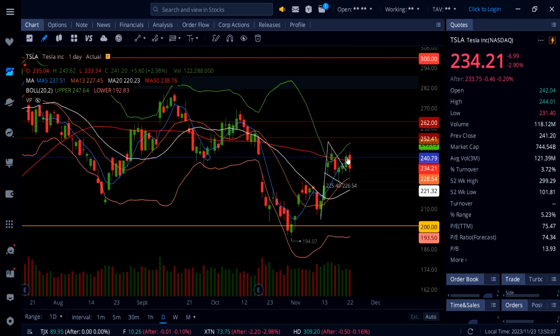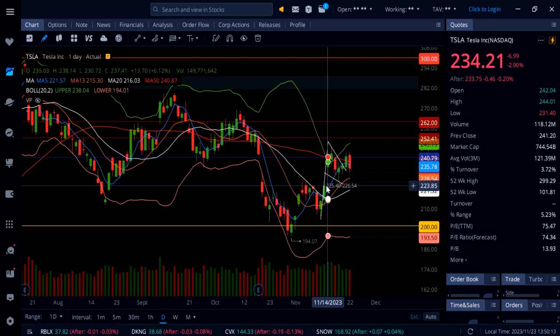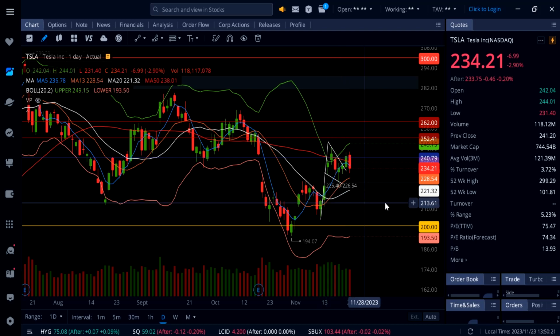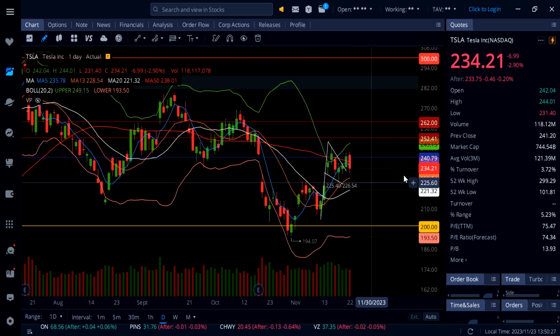And now, if you want to look for support, it'll be down here, 228.54, and then 225.40, this gap down here. We also have support 221 right here, rising 20-day moving average right here, this white line to the upside. Now it needs to break 238, 241, and then you're going to see a move all the way up to 252.